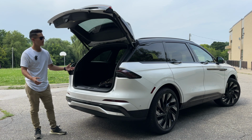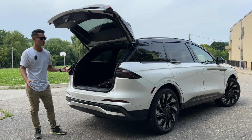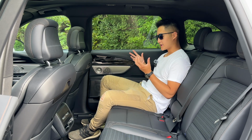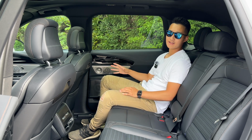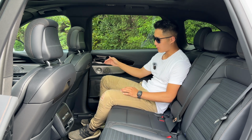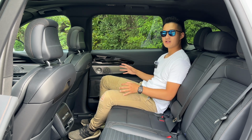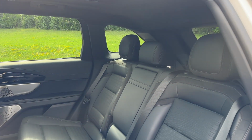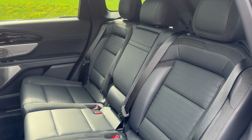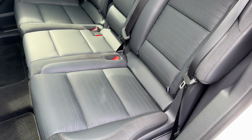But with that said, the Nautilus is still a relatively big SUV, and it is one of the biggest two-row SUVs on the market. The rear seats in this Nautilus are extremely roomy and extremely comfortable. Lincoln says it offers class-leading second row space with 43 inches of legroom. With this much legroom and this much space in the second row and that much space in the trunk, I definitely think that Lincoln could have done a three-row SUV with the Nautilus easily. But the fact that they didn't just makes this feel that much more prestigious.